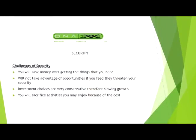Now, some of the challenges or disadvantages of the security behavior include you will save money over getting the things that you need. So it's more important to you to save money than to actually fulfill some of the things that you may need to be successful. You will not take advantage of opportunities if you feel that they threaten your security. Your investment choices tend to be very conservative, therefore slow in growth. You will sacrifice activities you may enjoy because of the cost.